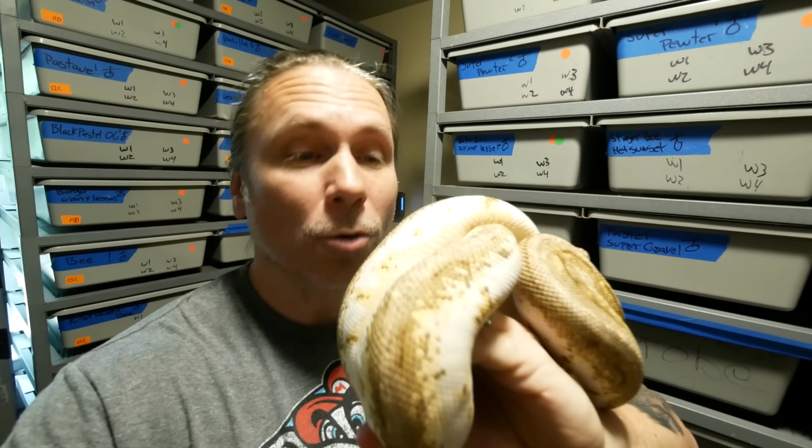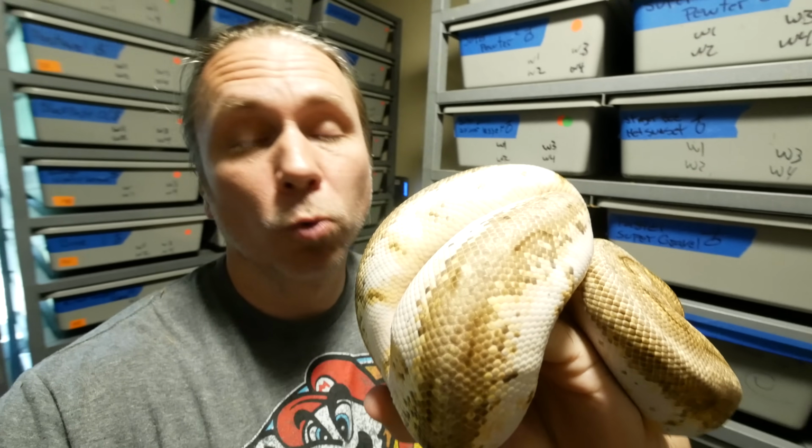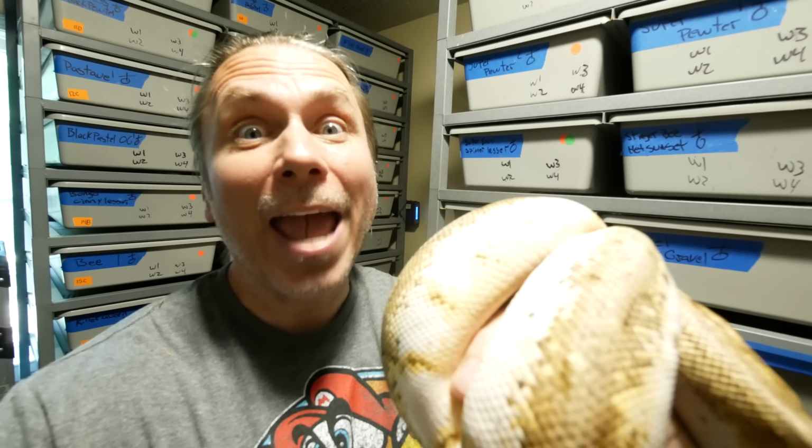On to yet another room. This happens to be a Spinner Blast Calico. And that Calico and Spider gene just really work well together. And this is pretty cool. So again, it's a Pastel, it's a Pinstripe, it's a Spider, and it's a Calico.